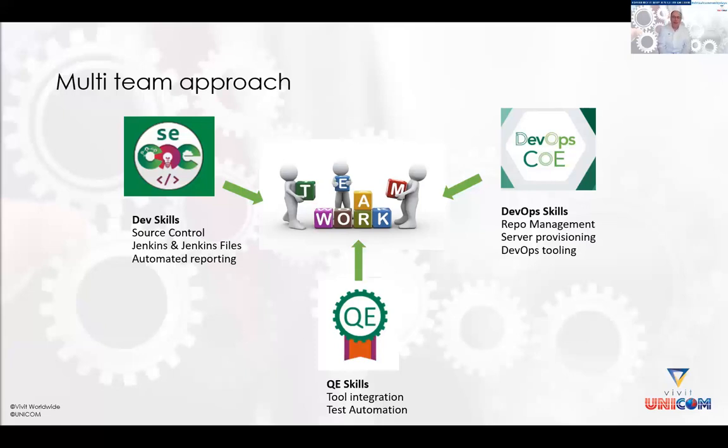And then on the right-hand side, the DevOps team, they brought a whole load of skills around repository management, things like GitHub. They've helped us with that. They also bring skills like server provisioning, automated builds, those types of things. And so the three teams have effectively worked together on this.